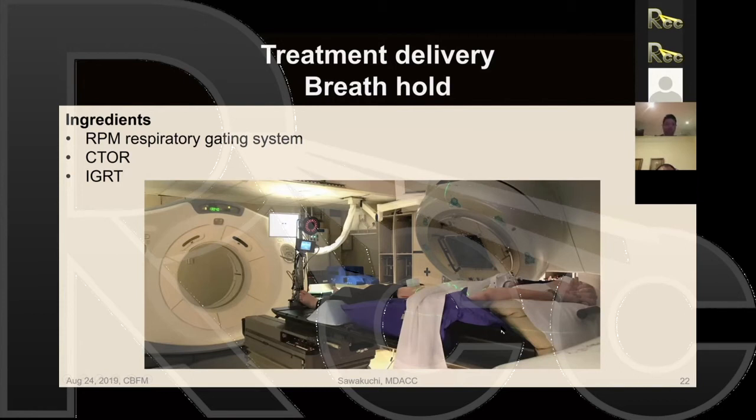Once we're confident that the patient hasn't moved, then we acquire another set of portal images to verify setup, MV portal images. And once we are happy that the setup is good, then we are able to go ahead and treat.